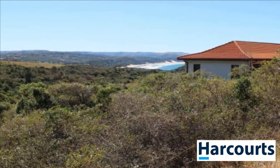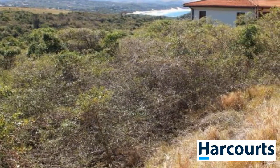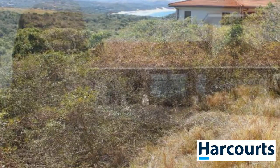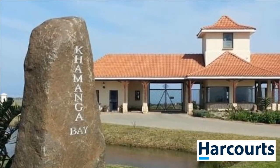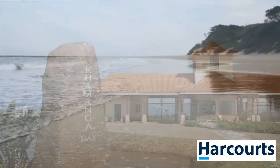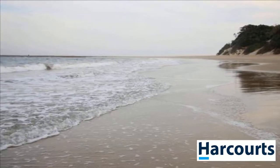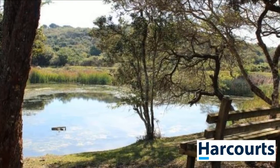The estate enjoys direct access to a magnificent beach with a tidal pool nearby, offering excellent swimming, surfing, snorkeling and fishing. For the adrenaline junkies, Cintsa East Beach, which is a hotspot for kite surfing, is just around the corner. You can also beach launch your seagoing vessels from Cintsa East Beach.